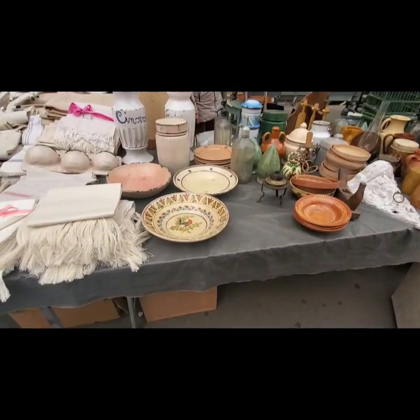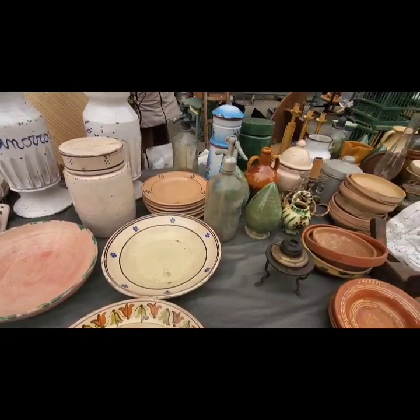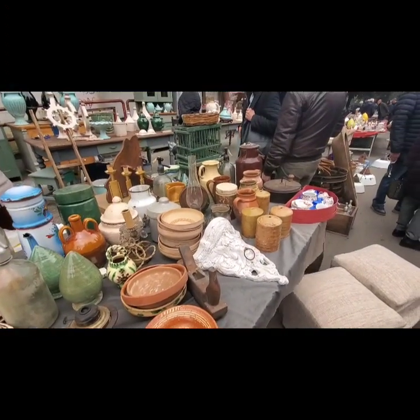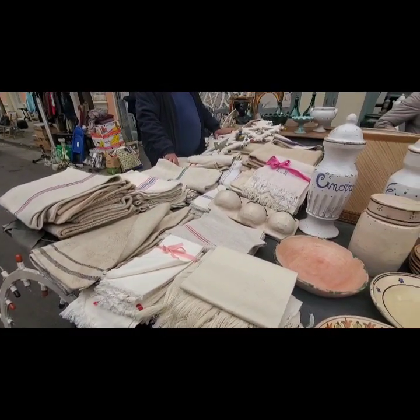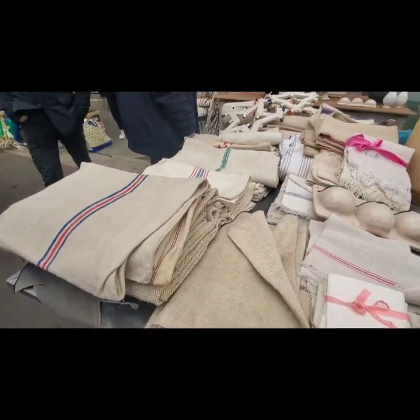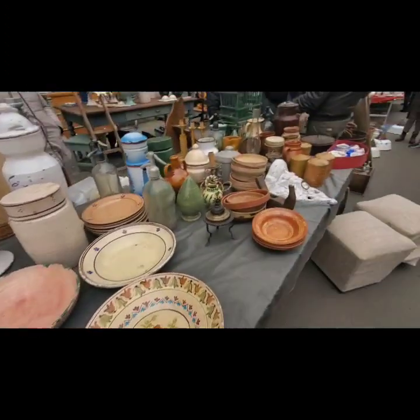And here's some more antique. See, this is the stuff I love, too. It's too heavy, though. And the linens, check out the linens, hand-loomed, a lot of them. And the bags, these are like burlap, antique burlap bags. I just may have bought some linens, maybe?